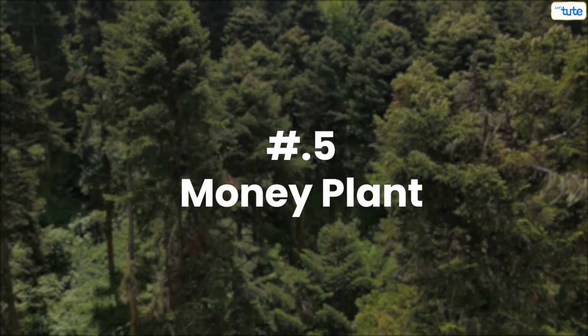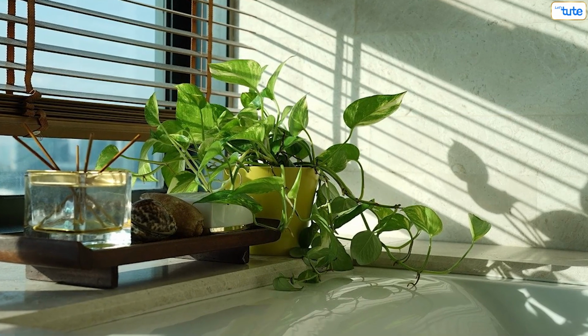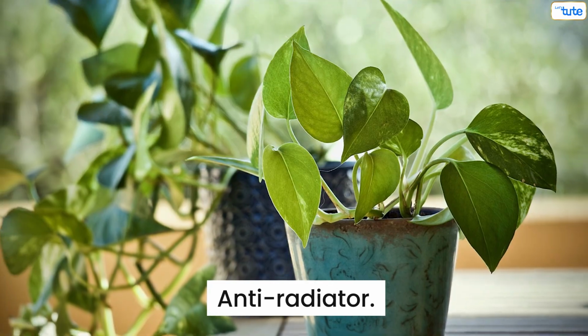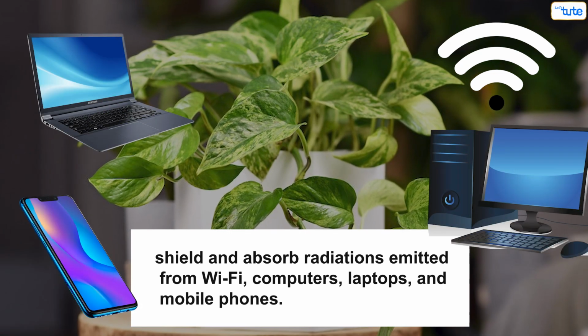Number 5. Money plant. Also called the jade plant. The money plant absorbs CO2 and releases oxygen at night. It is also a NASA-researched air purifier that can reduce many harmful toxins. Acts as an anti-radiator. Money plant tends to shield and absorb radiations emitted from Wi-Fi, computers, laptops and mobile phones.